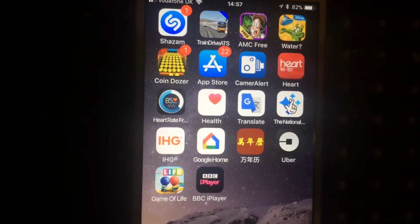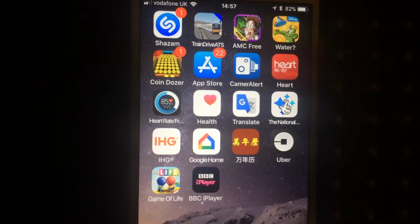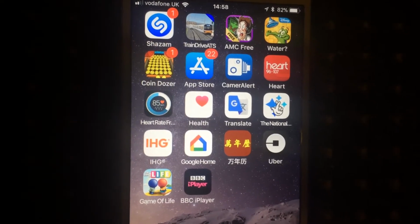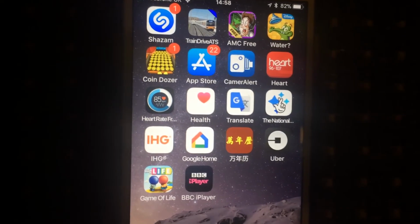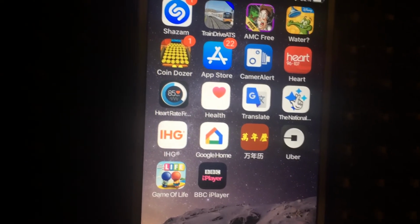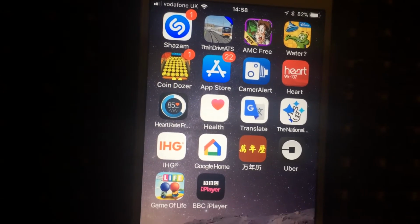With Google Home, I only had to download this so that I can cast Google Chromecast stuff from my phone, such as YouTube, onto my TV. Same goes with the BBC iPlayer. The BBC iPlayer is there so that I can stream onto TV.